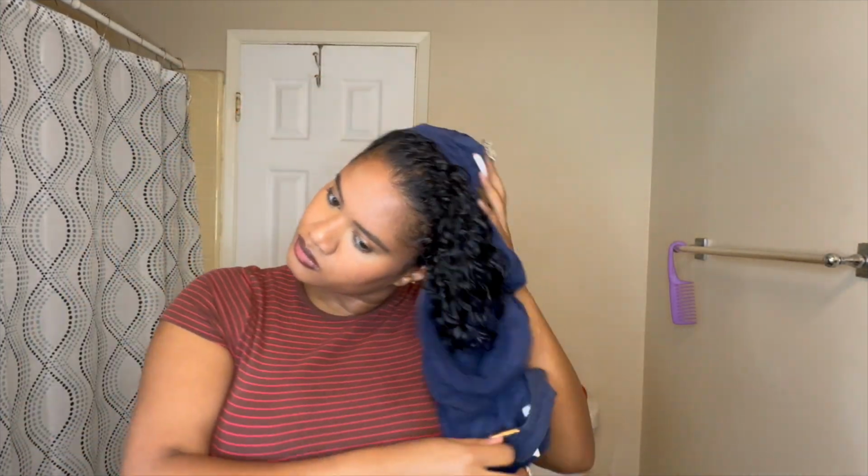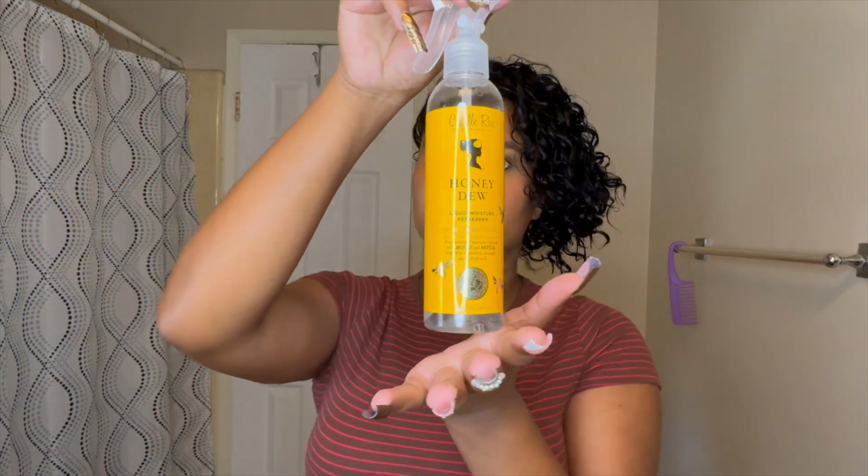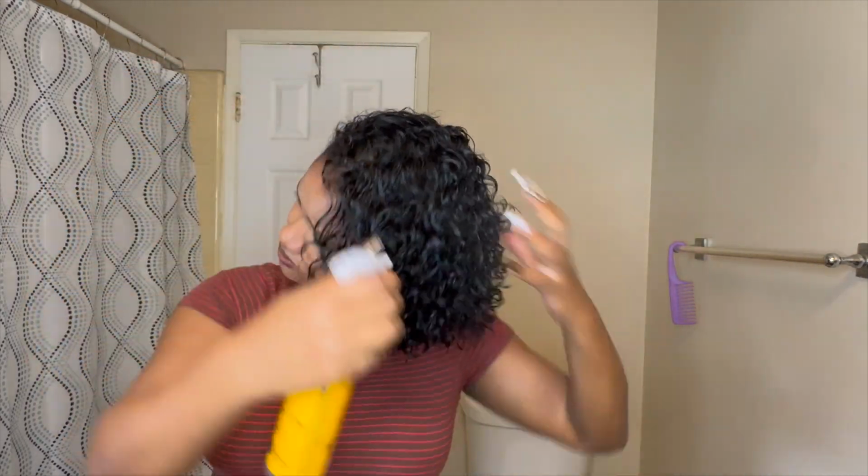I see the best results in my curls when I use a t-shirt as a towel. So instead of using a natural body or hair towel, I use any t-shirt that I have. Cotton, I guess, works perfectly. But when I do that, I notice that my curls are very defined and I have less frizz.